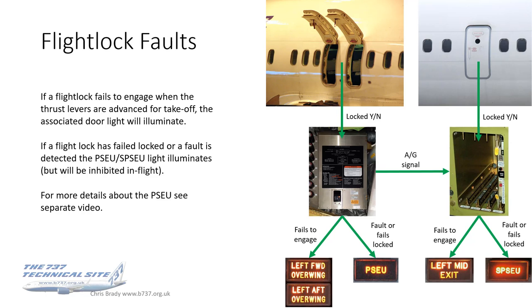Fail safe, but like any system, it can develop faults. And if the flight locks fail to engage when the thrust levers are advanced for takeoff, the associated door light will illuminate. And again, as I mentioned on the PSEU video, this was quite an early problem with the NGs. It wasn't uncommon at all to get one of the overwing door lights illuminate at the start of the takeoff run.